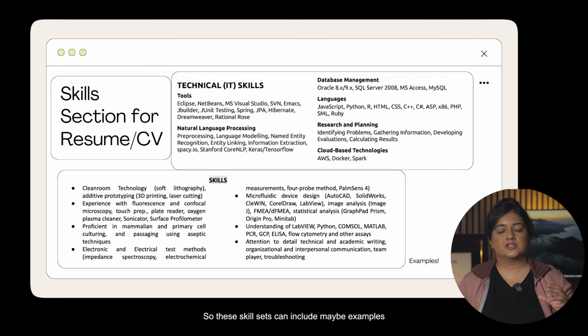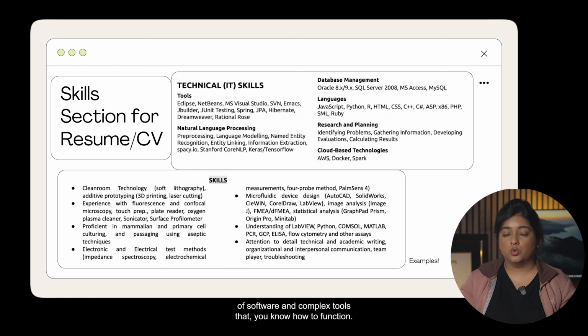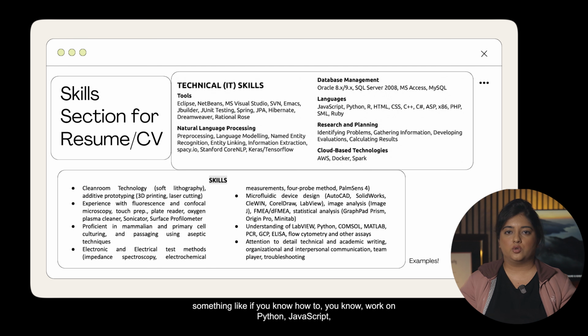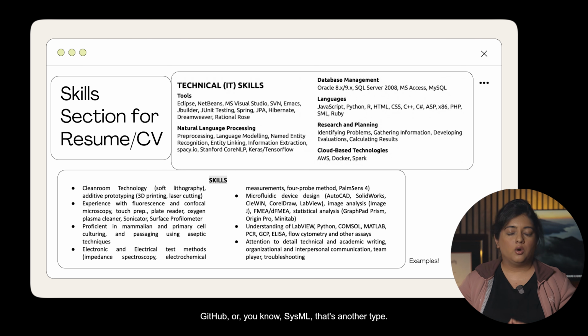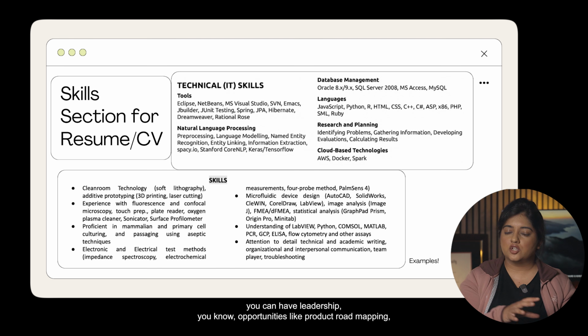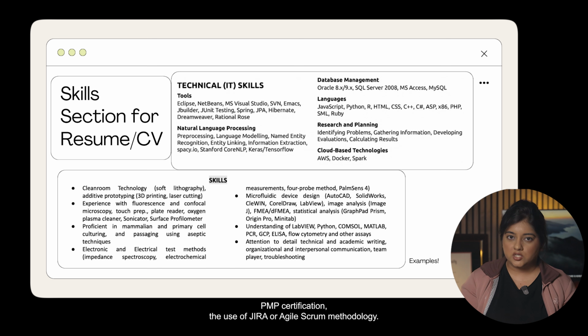So these skill sets can include maybe examples of software and complex tools that you know how to use that may look good. Something like if you know how to work on Python, JavaScript, GitHub, or SysML, that's another type. You can have leadership opportunities like product road mapping, PMP certification, the use of Jira or Agile Scrum methodology.